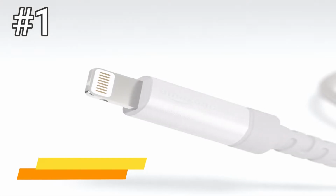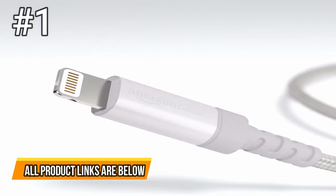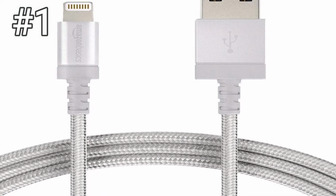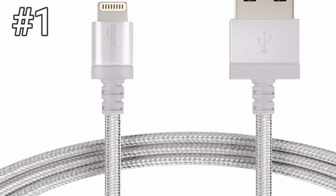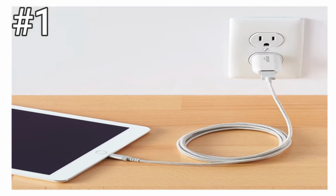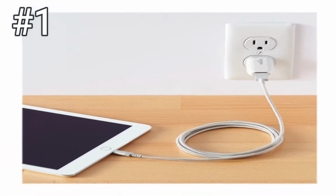The double nylon braided casing is much sturdier than the standard rubber or plastic material you're likely to find on most lightning cables, making it much less likely to split open and fray over time. Around the midsection of the cable is a Velcro strap, which helps keep the cable comfortably coiled when the time comes to stow it away. The cable itself is available in a 3-foot variant, but we recommend paying a little extra and getting the 6-foot variant unless a shorter length is what you seek.